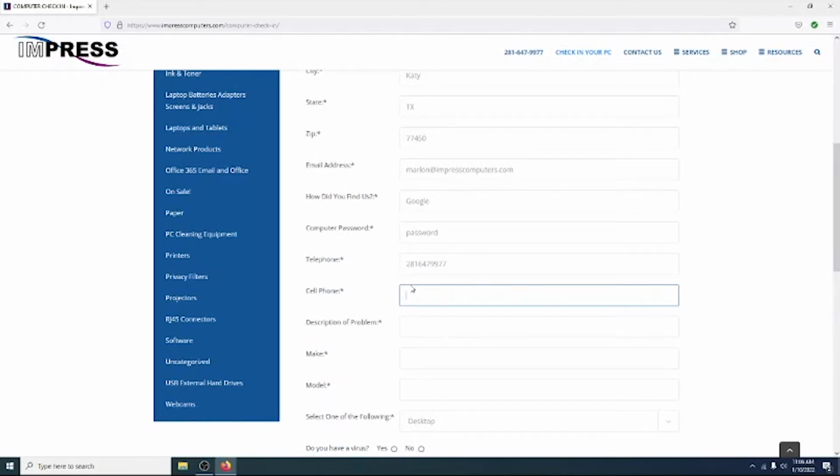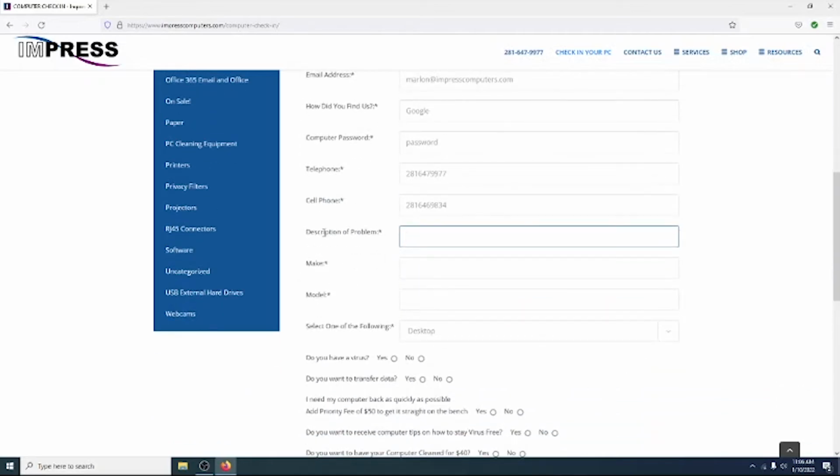And the phone number. If you have two phone numbers, preferably, we would like to have both. You can tell the guys up at the front desk if you'd rather use one or the other phone number. So we're just going to put the phone number here. And description of the problem.